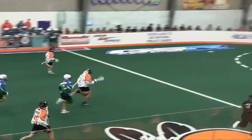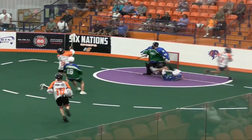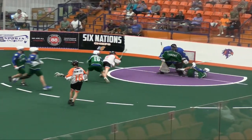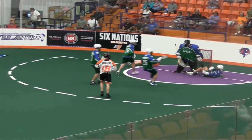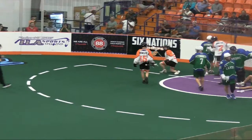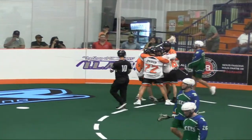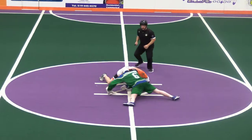And you can hear the crowd is alive here at the ILA. What a play by Porter. Kenny Porter getting it up the floor, and then Thompson manages to keep his feet out of the crease. Gervais couldn't find the rebound there. Good celly for Ricky as well.